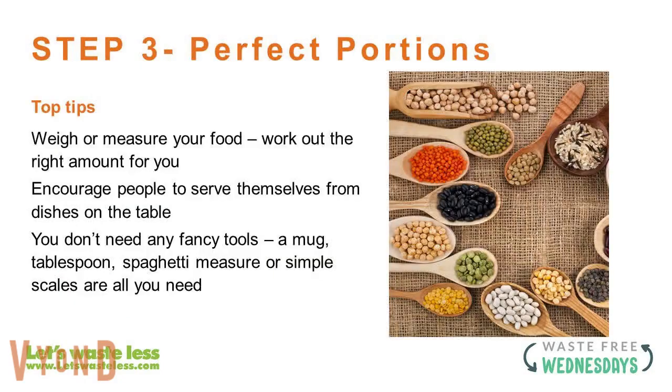So some of the best tips: you can weigh or measure your food. It's obvious, particularly with your rice and your spaghettis and your pastas. Make sure you know roughly how much per person you can serve. And if you've got a lot of people around a table, get them to serve themselves, so they only take what they need. It's a good way of being sociable with your food. Nigella Lawson, who I'm not the biggest fan of, is very much of the put stuff down on the middle of the table and everybody helps themselves. And that does add to the sociability, I think.